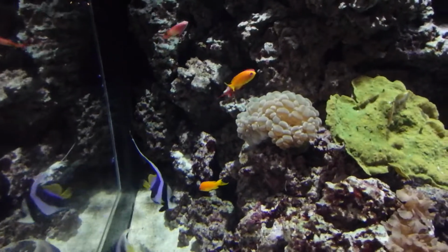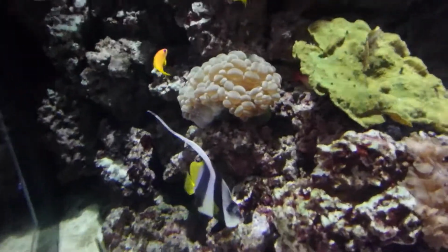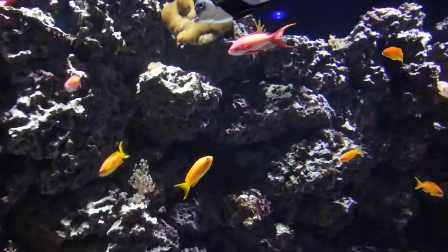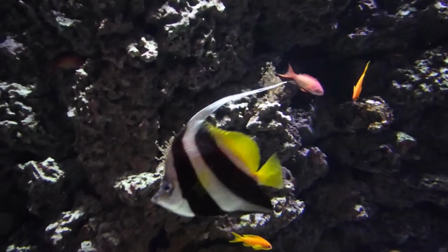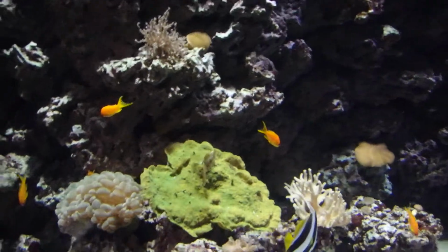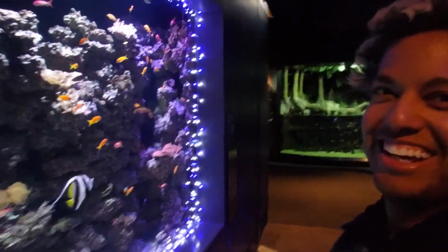Fish. Look at that coral. So beautiful. I saw these when I was in Hawaii. This one's nice, the yellow one. Yeah, the white one is nice. Beautiful. Oh, look at that one up there. It's pretty. Sorry, I keep getting in the way.